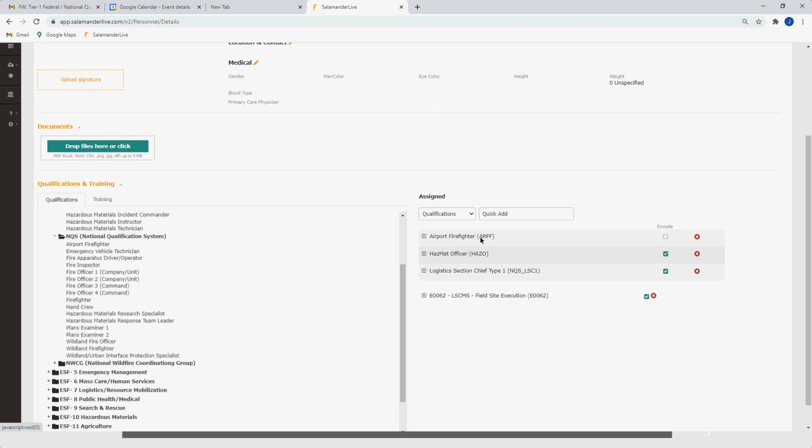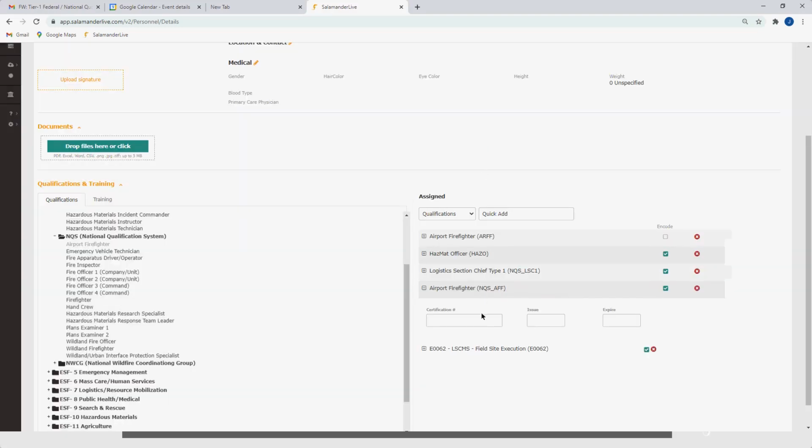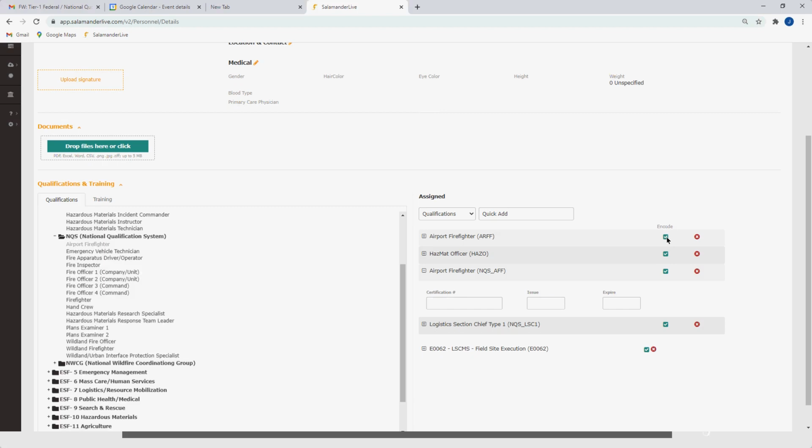Okay, so I've got Airport Firefighter here in the legacy quals. Again, remember that. This is legacy is what you're looking at over here. So if you wanted to go in and update this person to their airport in the new Tier 1 structure, you simply click on it and assign it. You can add their certification number and their issue and expiration dates, and then you can save it. Now you are, again, updating it to the NQS standard. As for their legacy qual, you can either click the box to unencode that qual, which means when you reprint their badge, that qual will not print in their QR code, and it will not print on the back of their badge, or you could delete it.